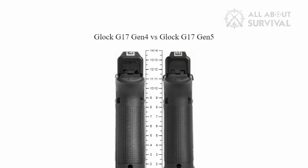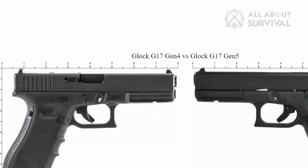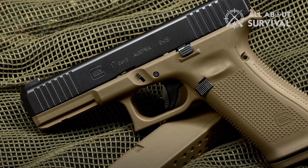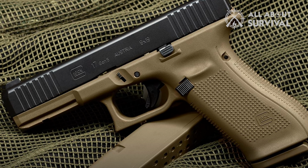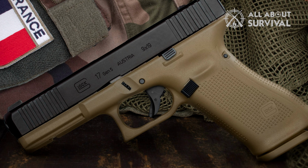Although there is not much difference between the weights, the Gen 5 model slightly modifies the height and width. The width of Gen 5 is 1.34 inches compared to the 1.18 inches of Gen 4, and the height is 6.14 inches compared to the 5.43 inches of Gen 4. Furthermore, the new generation lacks finger grooves on the grip and uses a scalloped cut in the front of the grip frame instead. The design of the barrel, slide, and finish have also been modified.